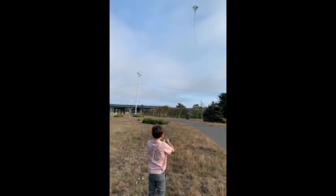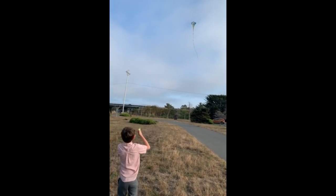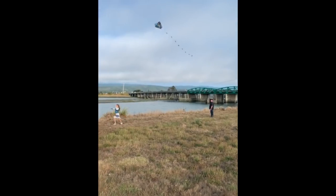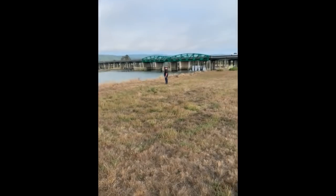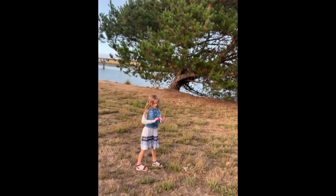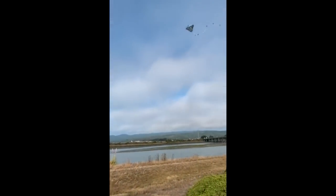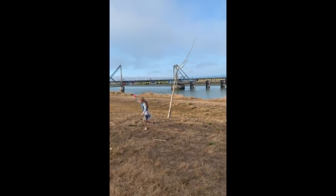Good, Jamie. How'd you get it up there so high? Keep going. I've got to untangle a little more string. Okay. It is! Oh my gosh! It's way up there! Woo!